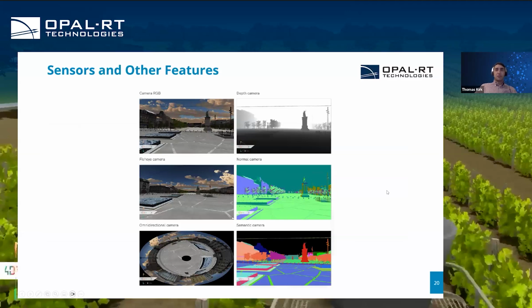I talked earlier about ground truth. On the left, you have RGB fisheye cameras and omnidirectional cameras. On the right, these are ground truth cameras. These cameras are then used to, for example, generate synthetic data for machine learning algorithms. So we can annotate data based on the semantic camera. These are all available in 4D vSim.